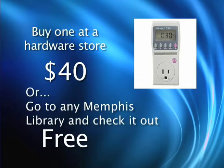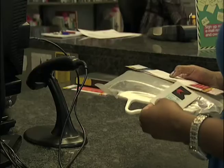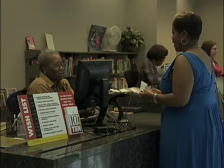You can go into any branch in the city and now check out a device called a Kilowatt. What a Kilowatt device does, it allows you to measure what energy each of your appliances in your home may be using at any one time. Using the Kilowatt device can help you manage your costs because you are now aware of what you're using. And MLGW and the Memphis Library have partnered to bring these gadgets to anyone with a library card.